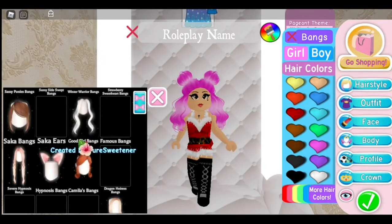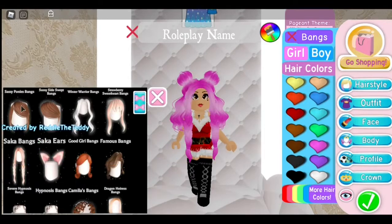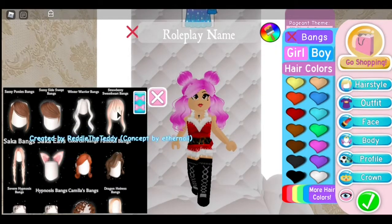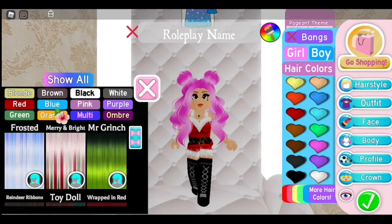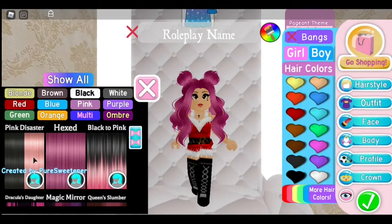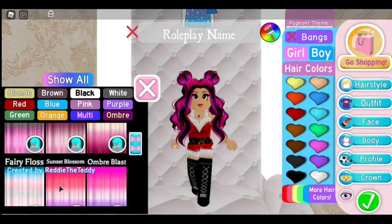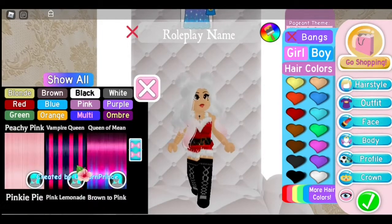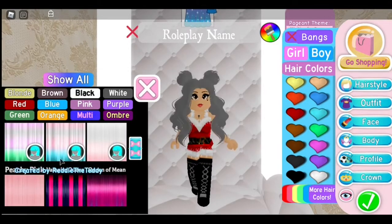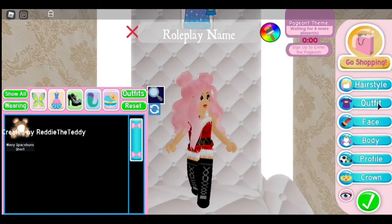Oh, I think I'll go with this one. But I might change the bangs. I picked a hairstyle already. I'm still choosing. Hold on. And a hairstyle. I'm gonna pick a shade of pink. Okay. Let's see here. That's more white than pink. Ooh, I like this one. All right. I guess we'll do outfit next.